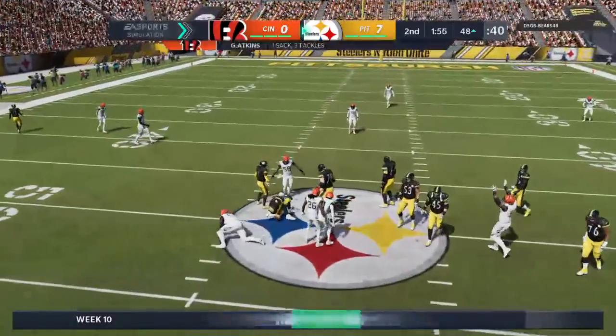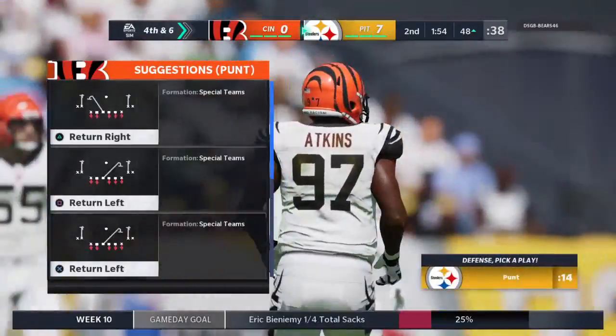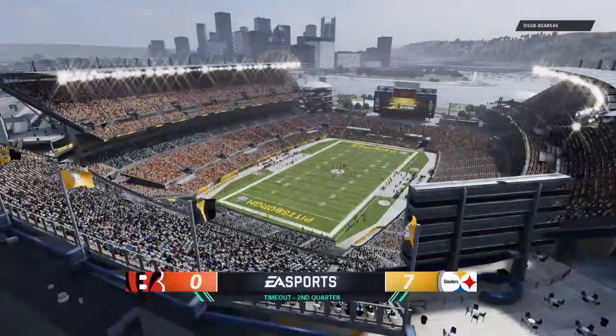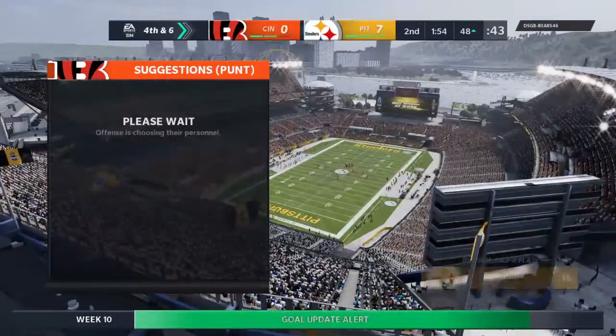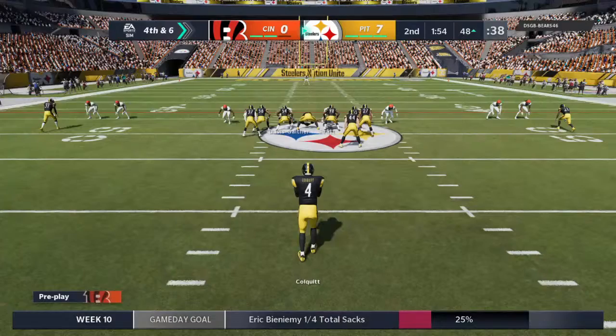The Bengal pressure gets him that time. Down he goes. Getting the sack, the big D tackle, Geno Atkins. Now the Bengals are going to use the first of their timeouts. So as they take it over, we step aside.